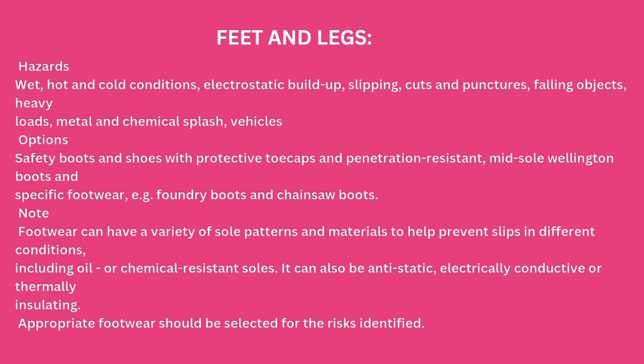Note: footwear can have a variety of sole patterns and materials to help prevent slips in different conditions, including oil or chemical-resistant soles. It can also be anti-static, electrically conductive, or thermally insulating. Appropriate footwear should be selected for the risks identified.